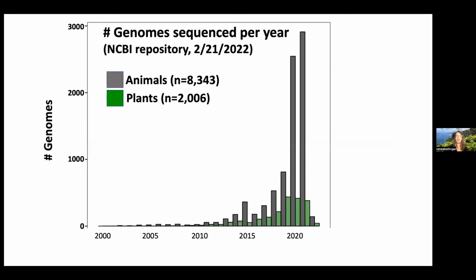Concomitant to all of these improvements in sequencing technologies, we've seen a rapid increase in the number of genomes sequenced per year, of which there are around 8,343 animal genomes currently available through the USA's public repository, the NCBI. That was as of yesterday. And for plants, we have just over 2,000 genomes. It's interesting, I noticed this trend here, and for plants over the past few years there's almost a bit of a stagnation. So there's definitely a bias towards animal and plant genomes, a bias over animals.